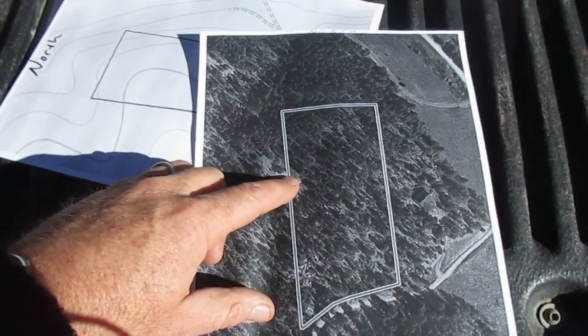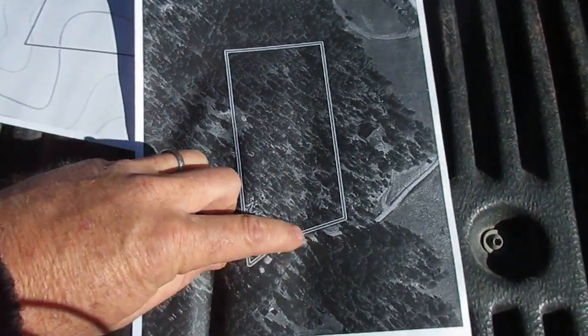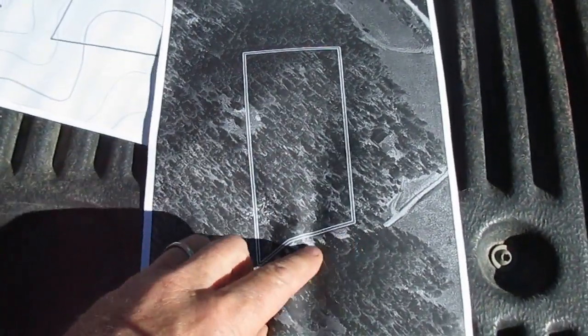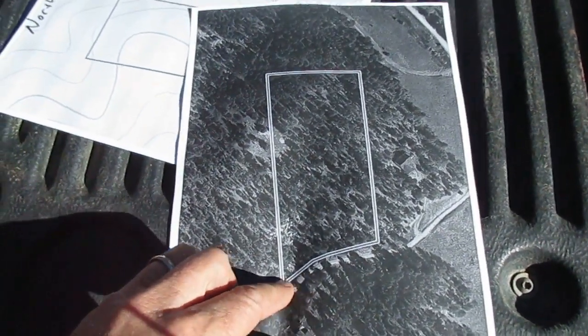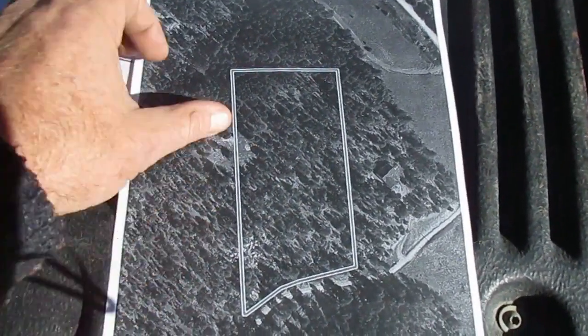This is where we're at. You don't see the new site on there now, and you don't see the road coming up. The road comes up right through here. There's power down here. And anyway, I'm gonna fly the drone and try to keep it as best I can over the property.